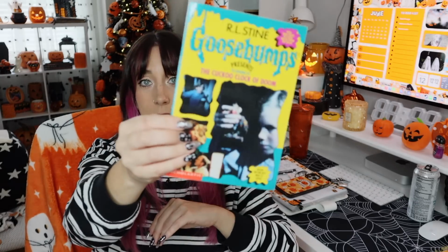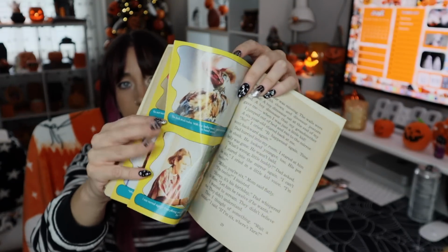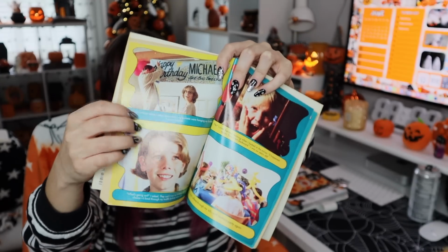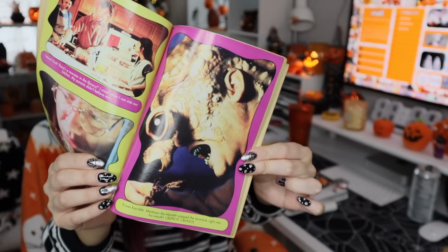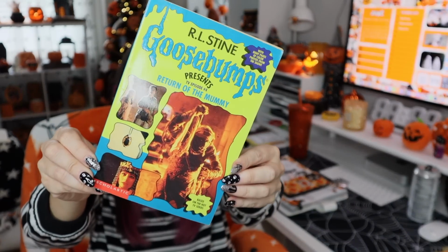But these are Goosebumps Presents TV episodes, based on the hot new series, I wish. The Cuckoo Clock of Doom. I know you want to see the photos, so here you go. Oh my god. The Girl Who Cried Monster. Spooky. Look at that little thing. And then the last one is Return of the Mummy. Did I really pay $6 for these?